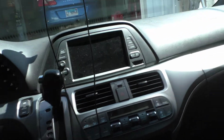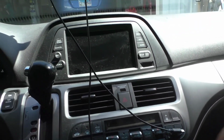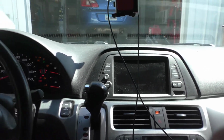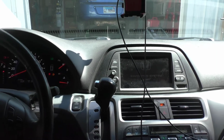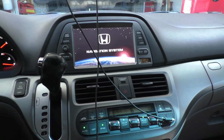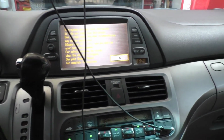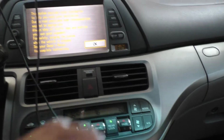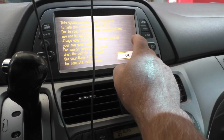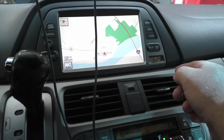Okay, so here we are inside my Odyssey. Man, that's dusty. But anyway, let me power this thing on. I pulled it up in the bay there a little bit, so the sun is not so bright on the screen. Hopefully that's easier to see. Well, oh, there it is. Okay.